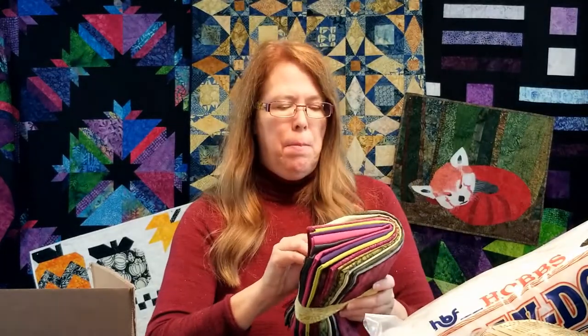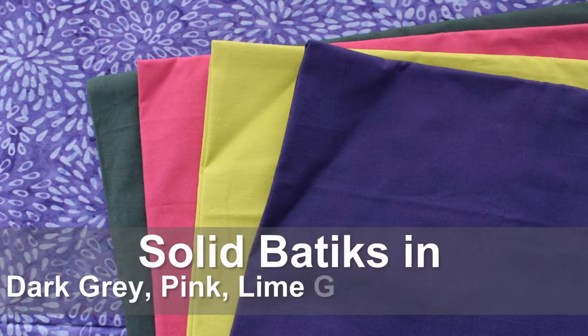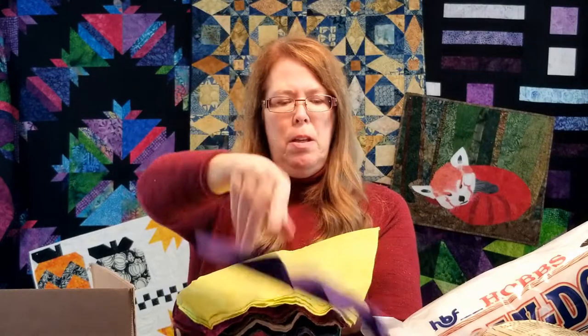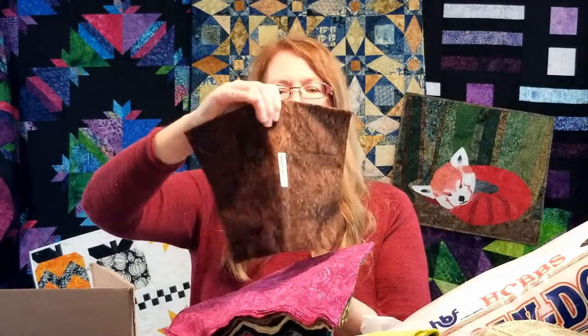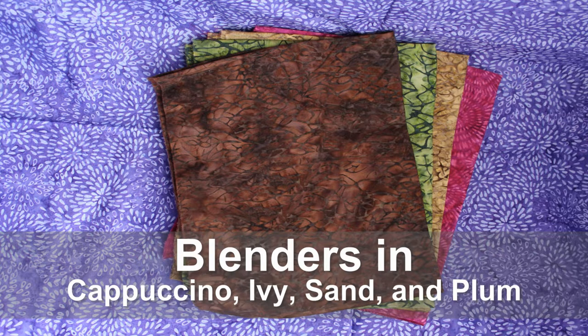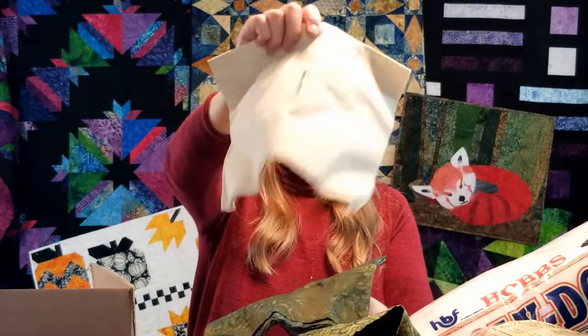Now, back to the Batiks bundle. I'm going to untie it so you can see these beauties full instead of folded up. Here they are. Now, these are from the basics, and so they include solids. They include a dark navy, a purple, a blue purple, and a green. These are from the solids basic line. Then they also include blenders, which are, see how it's a solid color printed with something else on top. So they've got a brown, a red purple, an olive green, and more of a true green, and then a soft yellowy green.